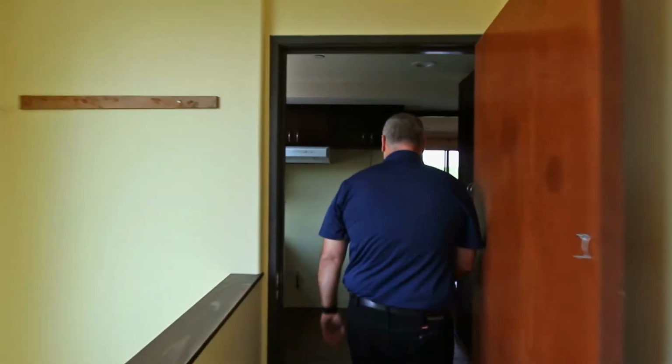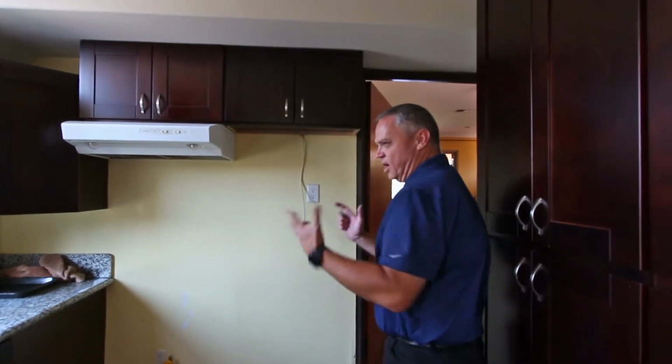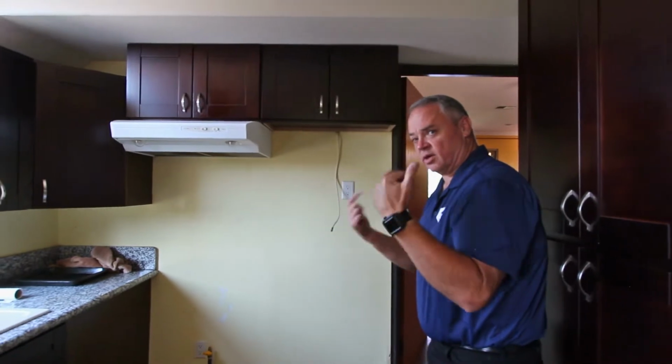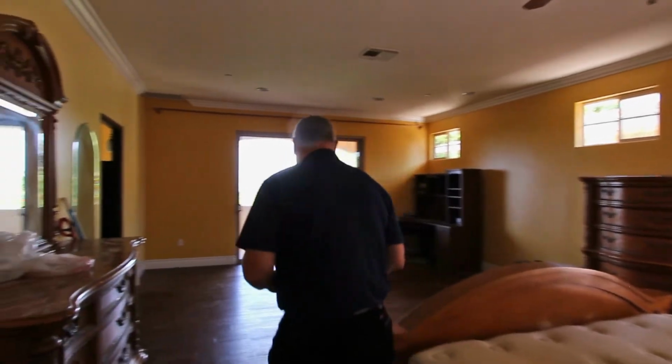This is where the owner's quarters were from this door forward, and there actually was a stove here. This is where they cooked their food. This was their little kitchenette area, and they had a refrigerator right here. This was the master for the owner's quarters. So they woke up every morning to an ocean view in here.